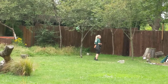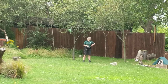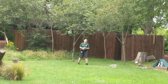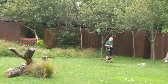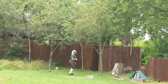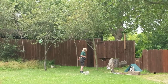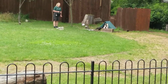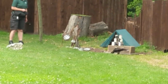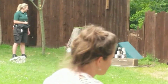Now, keep your eyes peeled, everybody, because we are going to be very, very shortly joined by Stanley. Here he comes now, everyone. And he's going to fly straight down, and he's going to have a really good little look to see if there's anything tasty down in our researchers' camps. Now, Stanley here, he's not afraid of anything, okay? So you can see here, he'll use his lovely long legs to make sure that he knocks over all of the cans. He's going to check inside the tent.